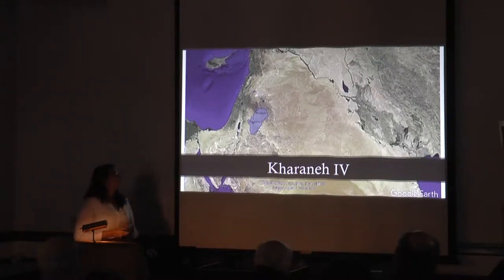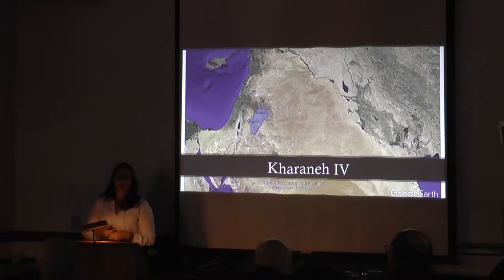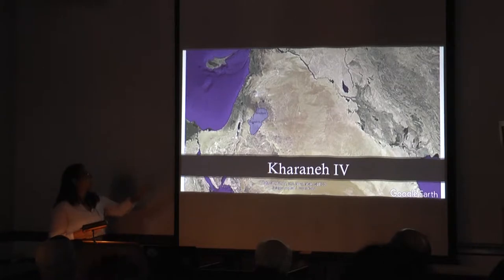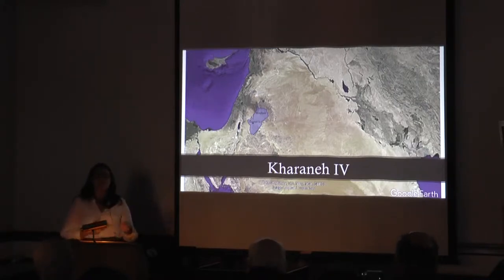Kharaneh IV is considered an aggregation site, and one of the reasons why, there are many, is really because of the phenomenal amount of diversity that we have in microlithic technology. Most epipaleolithic sites tend to only have one or a small handful of microliths present on the site, and Kharaneh has a lot of them. And so this is one of the reasons why it's considered to be an aggregation site.